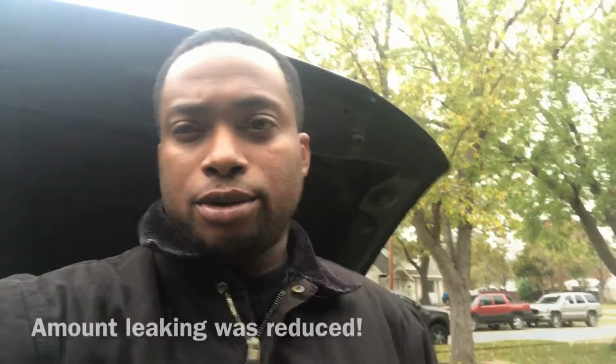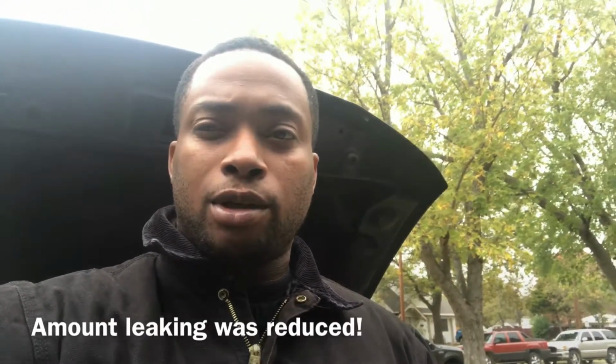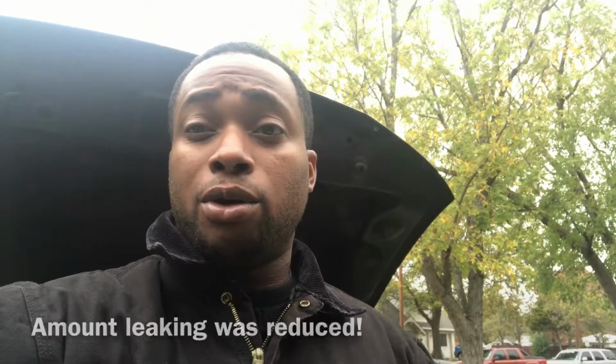Anyways, it's been about a week, so I thought I would test drive it. The stop leak might have worked, because when I leave it outside overnight, I would wake up and back out for work and I'd see a puddle of oil. I know exactly where it's coming from. You can see it dripping. And over the last week and a half, it started dripping less. And I looked under this morning, I don't see any oil at all. But I'm gonna keep checking. I always keep checking just in case.